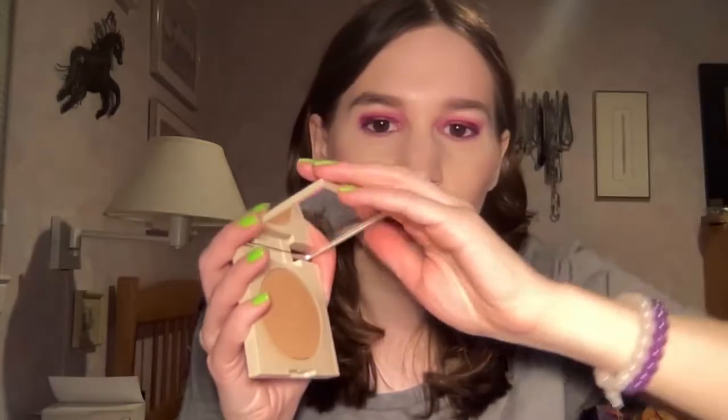I got this bronzer because of Kathleen Lights. She used to rave about it all the time, and I want to see if I can hit pan on it. This is like my go-to bronzer for the summertime right now, besides the Milani one. They both sit on my desk for basically the entire summer, especially the Milani one. But yeah, I want to try and see if I can pan this one as well.